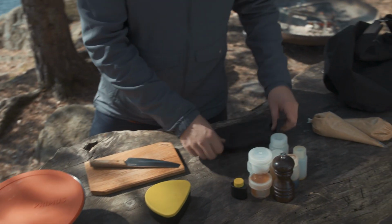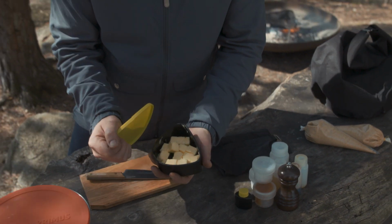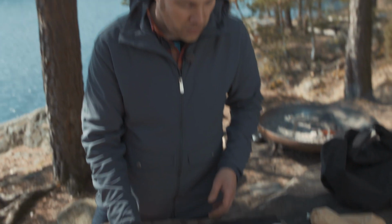Some butter you can chop at home in small cubes, bring with you. You will save time, and instead of bringing the package, you will keep it. It will be stored better in a little box.